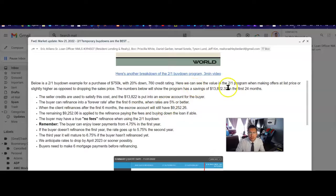Because remember, when you do the 2-1, the only thing the seller's paying for is the first 2 years savings. Title and escrow and everything is the buyer's cost. Well, when they go back to refinance shortly after, which is what the industry expects, they're going to have credit. That credit will be applied so that they either don't have the fees at closing, or if they have extra cash after fees are paid, we can go ahead and buy the loan down, or we can just put it all into the loan, right? So that's the benefit. No other program are we able to hold on to seller credits for this long, okay?